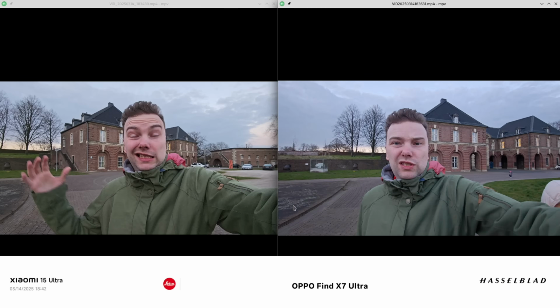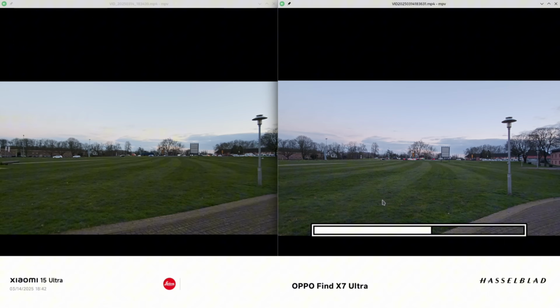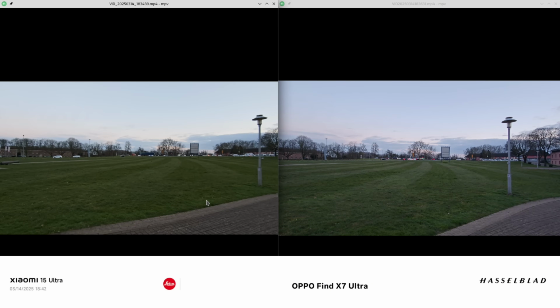I think it has my focus now. It's also a bit mushy and a little bit pale looking there. So it's also not the best for sure with the ultra wide angle. But I think they're doing a great job so far. Here again, darker colors, a more contrasty look on the Xiaomi 15 Ultra, and the Find X7 Ultra looks a bit more pale.